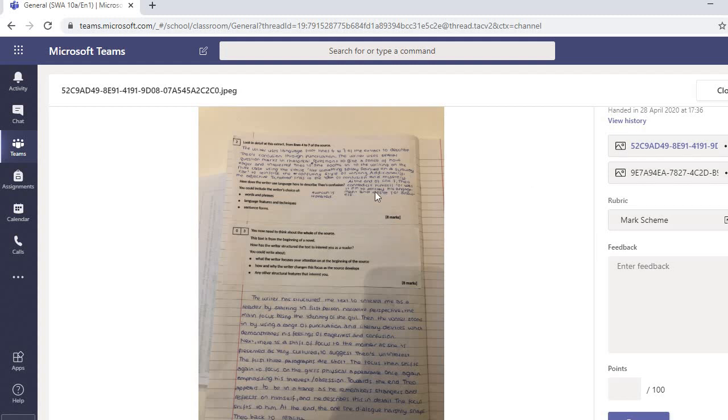And as you can see, pupils can upload digital work, as you saw with the example from Aaliyah. They can type it straight into the assignment work, or they can take a photo of it and send it to me like that. So all of those different things work really well in terms of submitting the work.